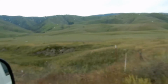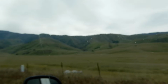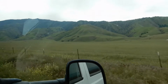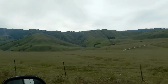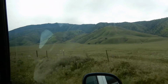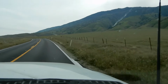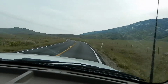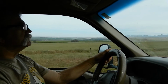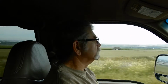Brown and crispy, but the hills are looking beautiful right now. Cattle are loving it. Not real smoggy. It hasn't been smoggy the whole month that we've been here, except for maybe a couple days.